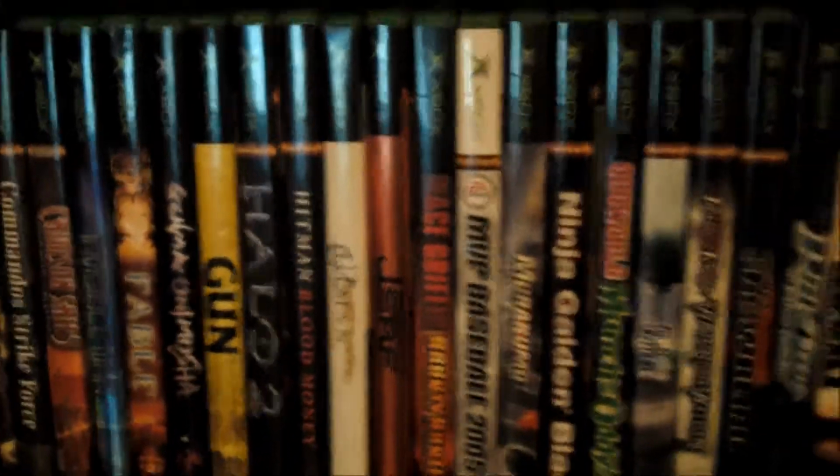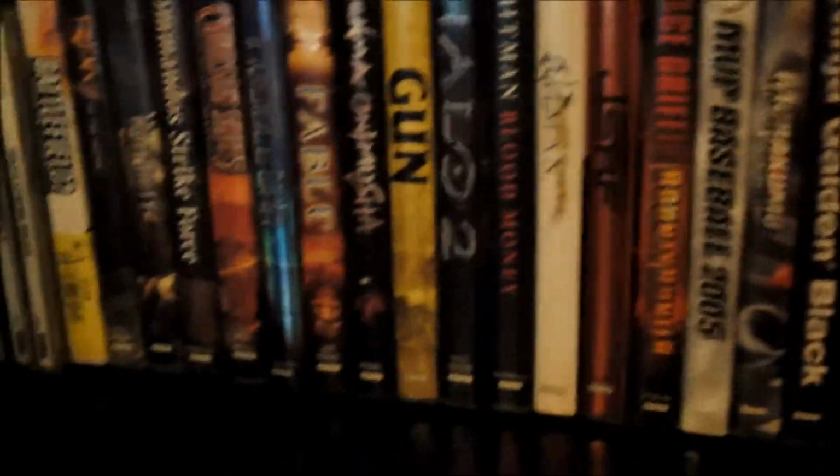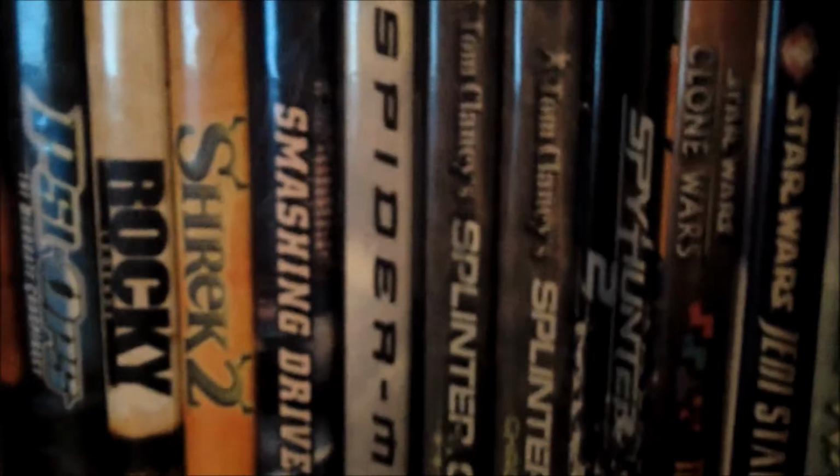And then for Xbox, we've got a decent lineup too. A lot of these we got through lots or other things because Xbox games are pretty cheap. We bought a bunch of a pal's childhood Xbox games off of him. He gave us a decent amount, and ironically, a lot of what we already had for GameCube when we were kids, like Taz Wanted, Shrek 2, all that good stuff.